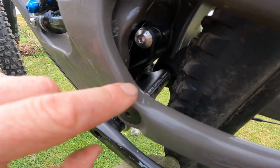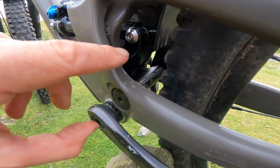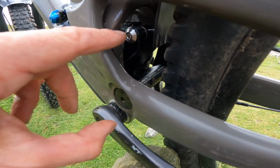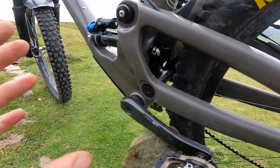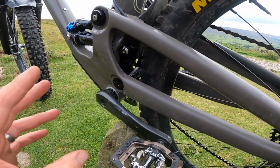And in here, you can see the twin linkages that set up the whole suspension kinematic. So this is fitted with the 29er linkage, but you can also get a Ziggy link, and that makes the bike mullet compatible.